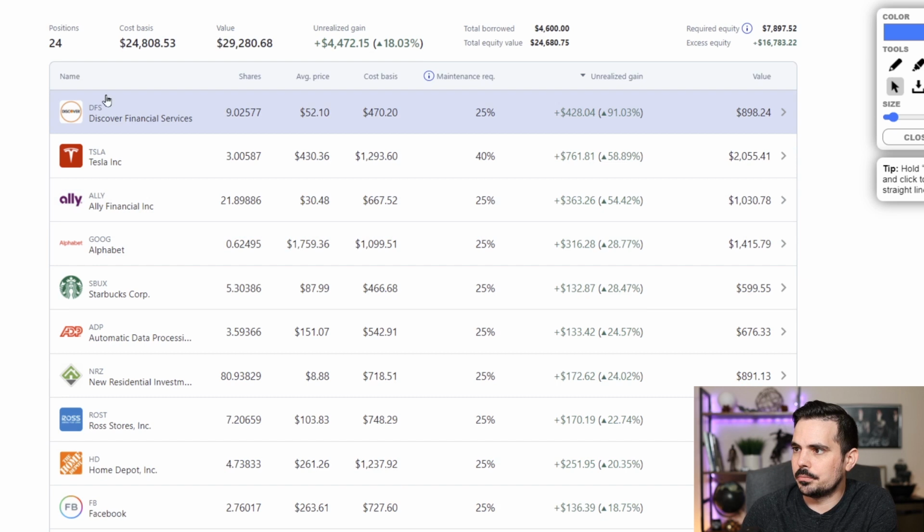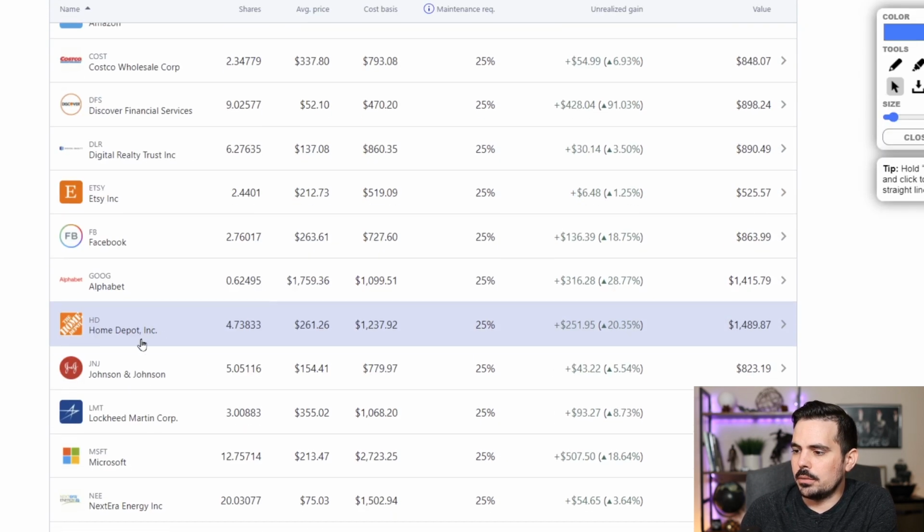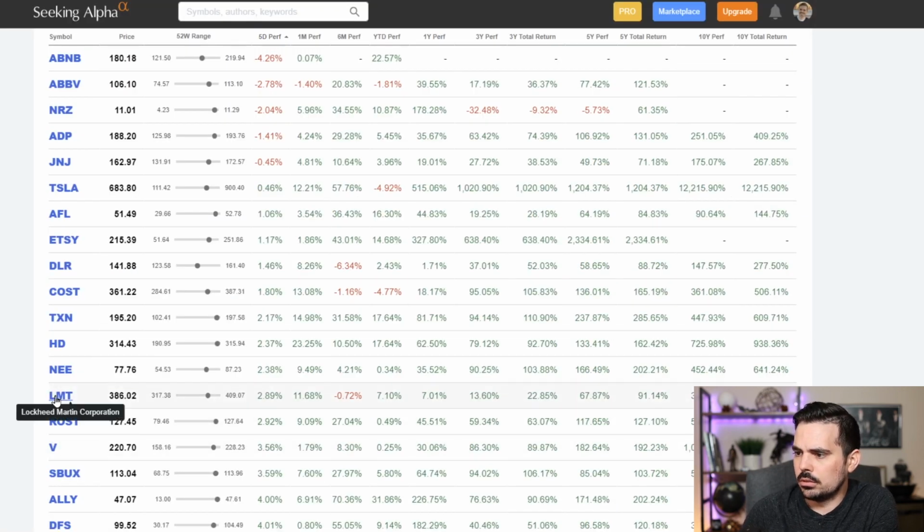Like when I look at these, let me go by name here so I can find it quicker. So like Lockheed Martin was one. So right here, you can see we're up about 8.5 or 8.7%. For me, I'm like, hey, that's nice looking, but 3-4 months ago, this thing was in the red for me. So every time I bought, my average cost went down. Like you could see average price for me is $355. And I think this stock was, let's see how low it went.